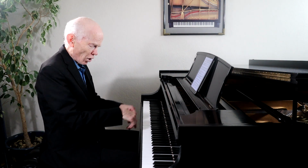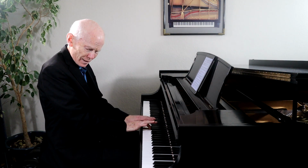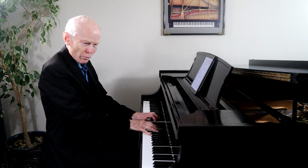And here's a tip for you pianists. Make sure you connect everything. All of those notes are connected, so it's very lyrical, almost as if a violinist is playing with one long bow. You want to have that as different from the opening as possible.